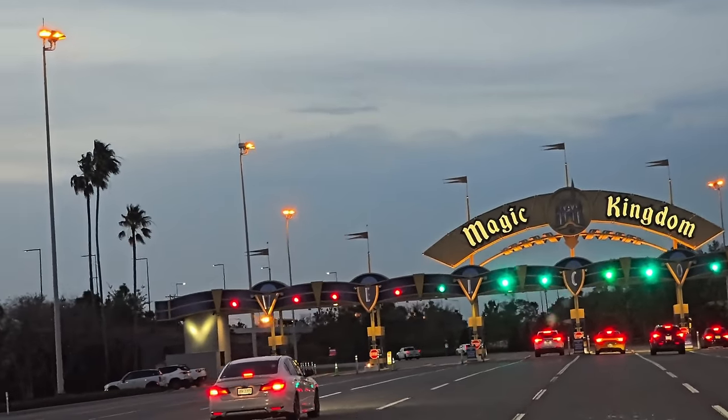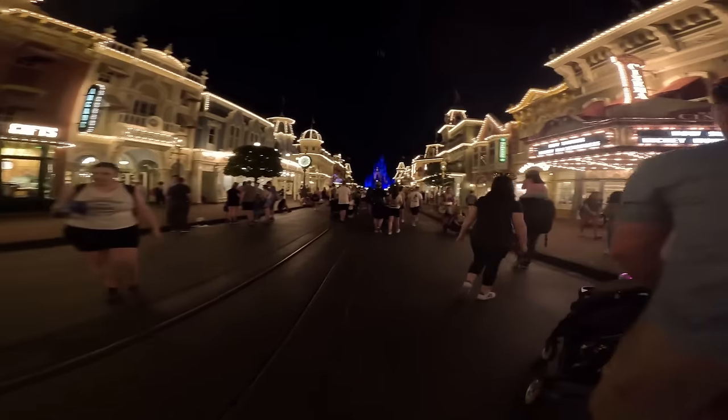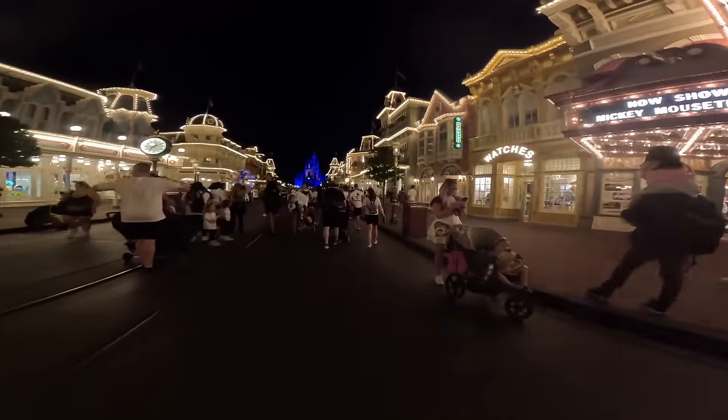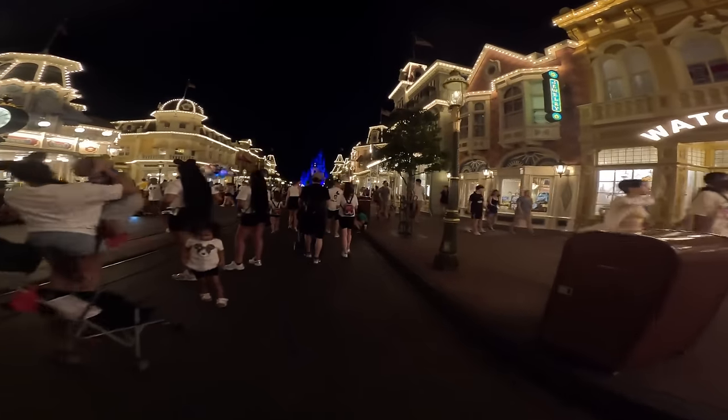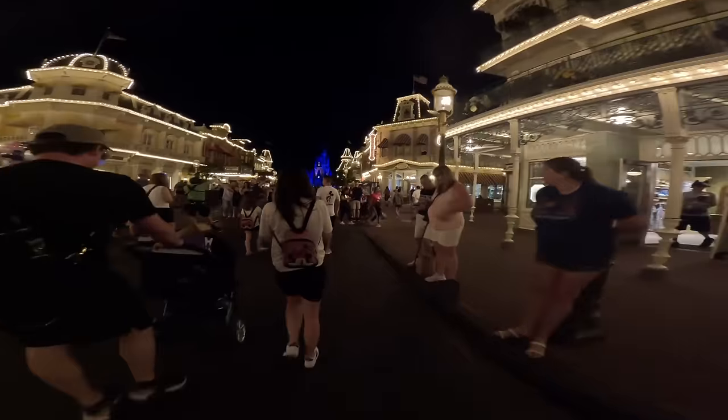Although Magic Kingdom doesn't close till 11, so we got some time there. I want to get over there for the fireworks, see if I can't get a spot center of the castle this time, and get that live streamed up. So we'll head to Magic Kingdom. Let's see if we can't squeeze our way into a little hole at the hub and watch the fireworks from the hub this time. We've got an hour, so there might be plenty of room to get in, but I know everybody's starting to line up. If we can get in there and get a spot.